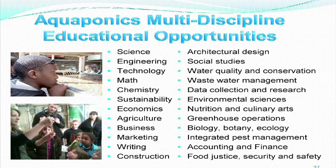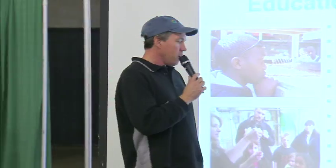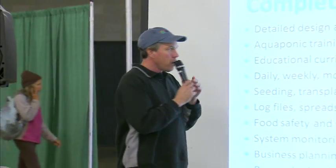present in an aquaponics system, particularly the STEM subjects that we talk about a lot, science, technology, engineering, math, but nutrition, economics, botany, biology, of course, chemistry, all of it. It's unbelievable how many interdisciplinary subjects are really intertwined in aquaponics. So we're excited about the future, and we really want to spread the message.